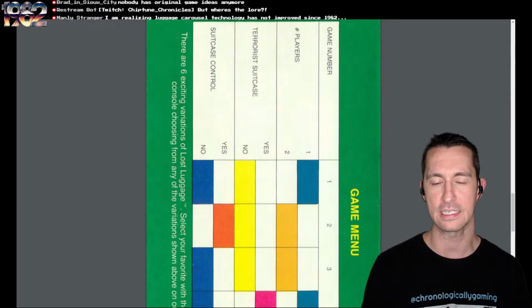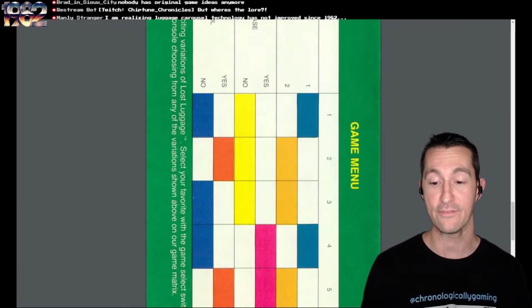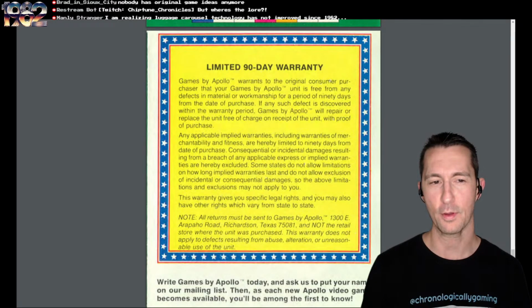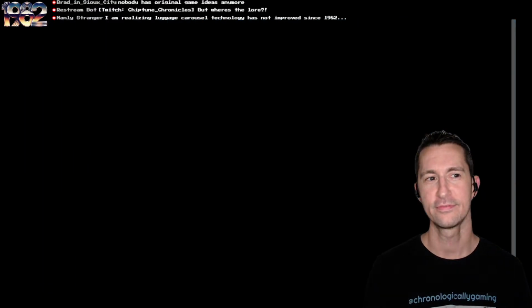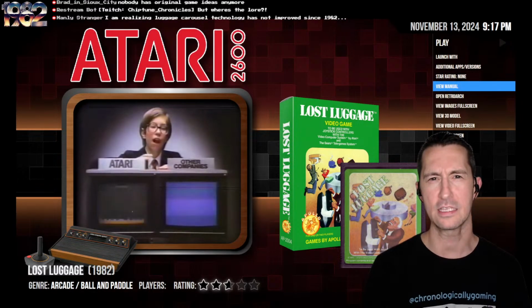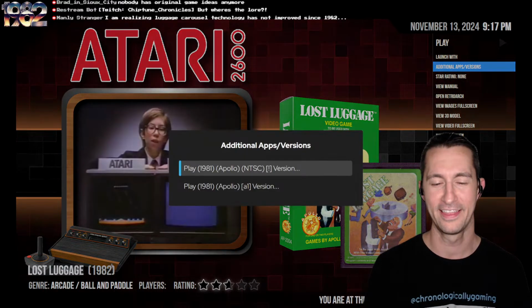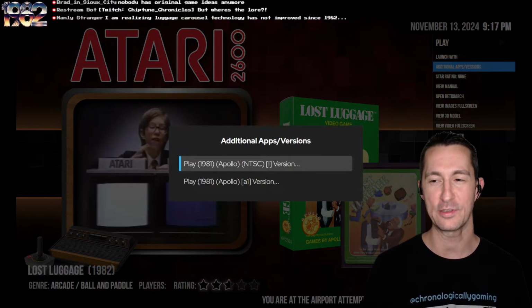And then we have to tilt our head on the side, but the back of it has the game variation rubric. Yes, the grid that we've seen since the beginning. That's what I love. More game variations. Yes, Manly, it's the same carousel from 1982. Something's wrong there. This is available as the 2 alternate versions.